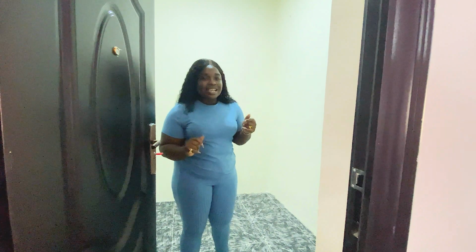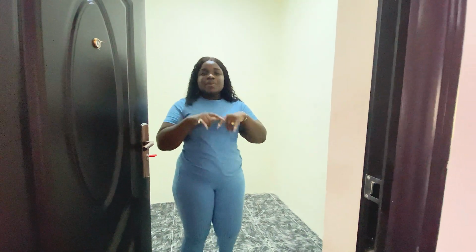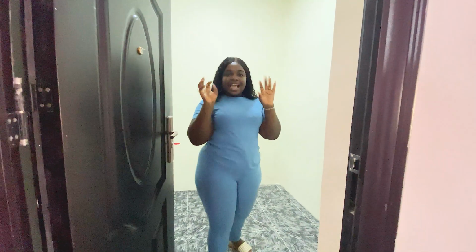I don't know. What do you guys think? Should I turn it to a closet? Should I make it a laundry room? What do you think? Just let me know in the comment section what you think I can use this space for.